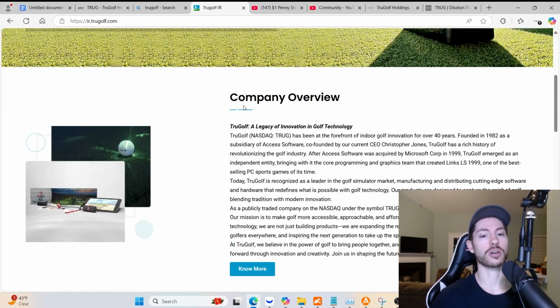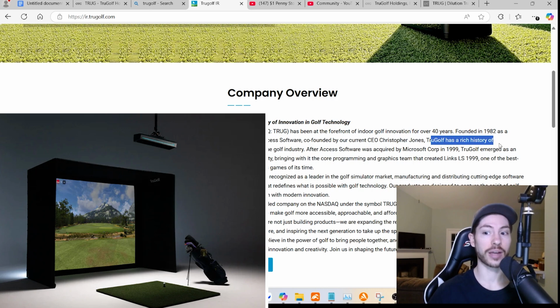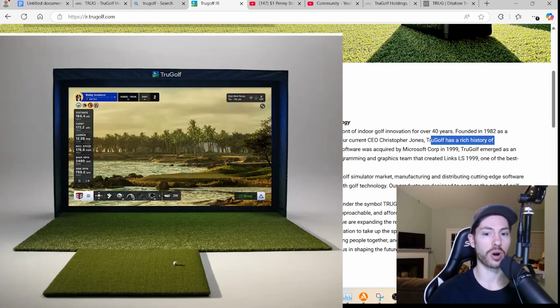So we're going to briefly talk about their company, and then we're going to go over the chart. The company has been at the forefront of indoor golf innovation for over 40 years. What they're doing is trying to revolutionize the golf industry, which is a massive market to get into.